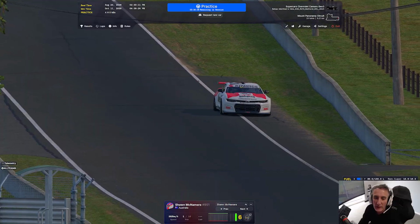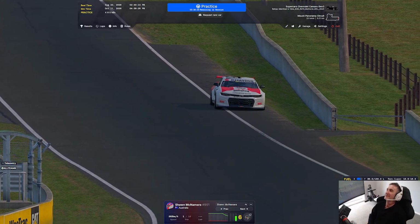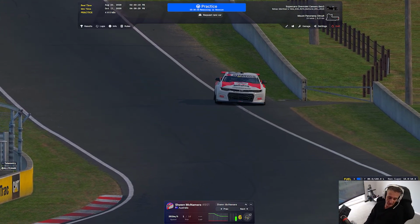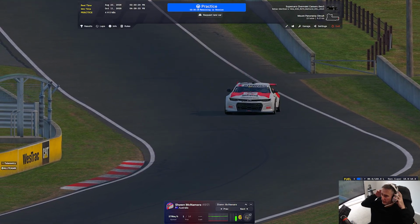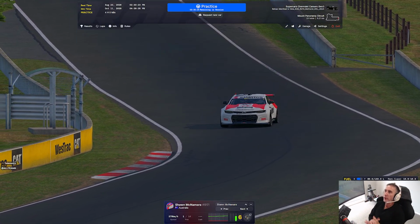V8VETS, we're at the mountain. Yeehaw. Final round, been a big season. Plenty of big races, challenging races, different weather and everything this season, so it's been pretty cool.